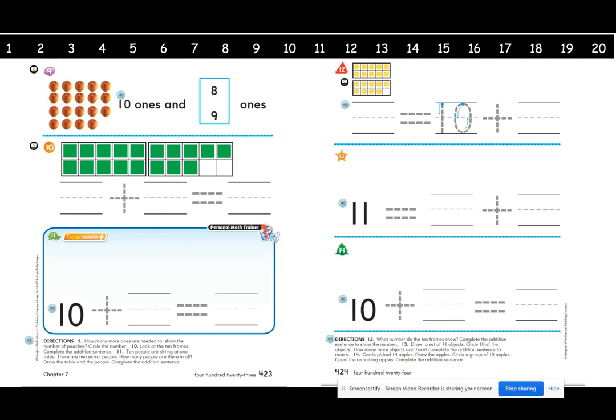Number 13 says, draw a set of 11 objects. Circle 10 of the objects. How many more objects are there? Complete the addition sentence to match. So first I'm going to draw 11. That's my answer. Then I'm going to put 10 in my first group. Okay. How many more ones are there that I need to add to my 10 to get to 11? Pause the video, complete the problem, push play when you're ready for the very last problem.